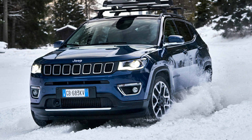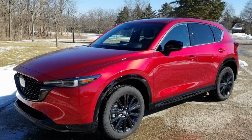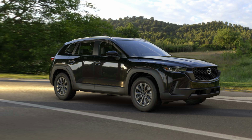It just gets a little confusing, because Mazda alone has a CX-3, CX-5, CX-9, CX-30, CX-50, and I think they're coming out with a CX-90. So it's like, what the heck, man? Why don't they just name it the Paul? The Paul's good. Or the Mark. Those are trademarked, by the way.